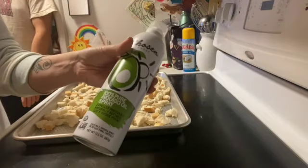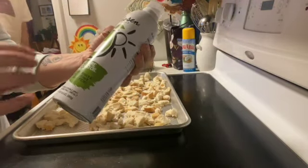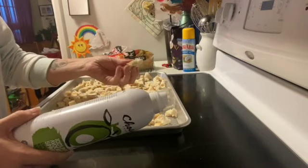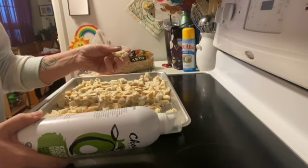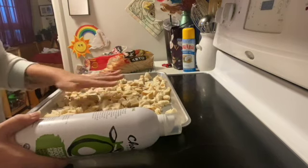Okay, so I'm just gonna drizzle all of the bread with some of the avocado spray that I have. And you wanna make sure that when you're ripping up your bread pieces that you're not making them super small so they don't get soggy. But yeah, you don't want them too big, you don't want them too small.